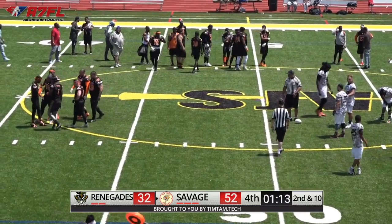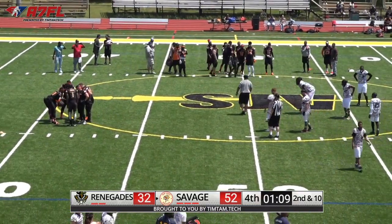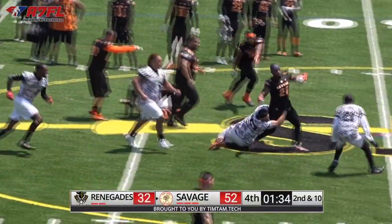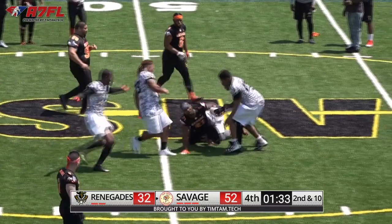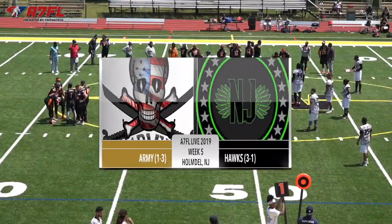A minute 15 left to go, and we'll have our second game of the afternoon for you. Quicker than a hiccup, it's the Hawks and the Army. And let's take a look at this play again from Mayweather. You see him being brought down. His knee bends a little bit at an awkward angle. Brought down into a 90-degree.